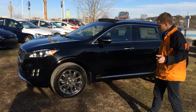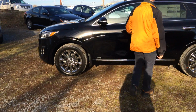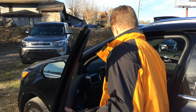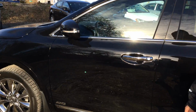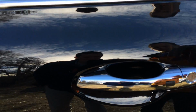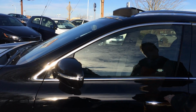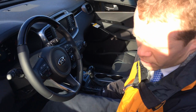Some of the nicest features on the Sorento are inside. So this SXL, let's lock it first. I've got the keys in my pocket. So it has the proximity key with push button start. So that unlocks the car. You can see the mirrors power fold closed. And there's the push button.